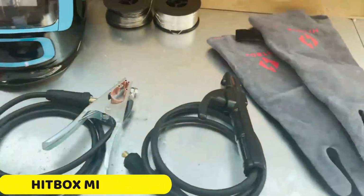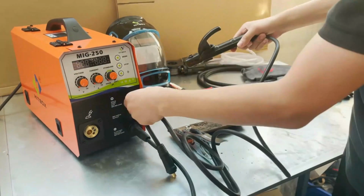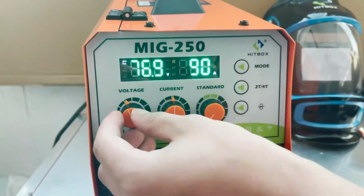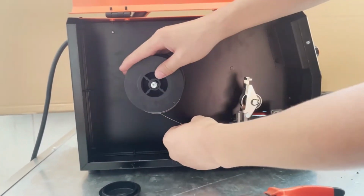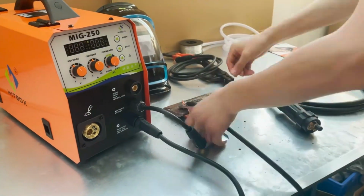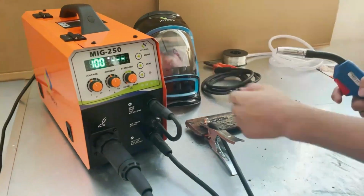Number 5. HITBOX MIG 250 Welding Machine. The HITBOX MIG 250 welding machine is celebrating its first birthday, offering plug-and-play convenience with an EU plug, triple functionality with MIG, arc, and TIG welding capabilities, and automatic wire feeding speed. This versatile machine is suitable for a wide range of welding applications and is compact and lightweight, weighing only 12.5 kilograms and measuring 425 by 183 by 290 millimeters.